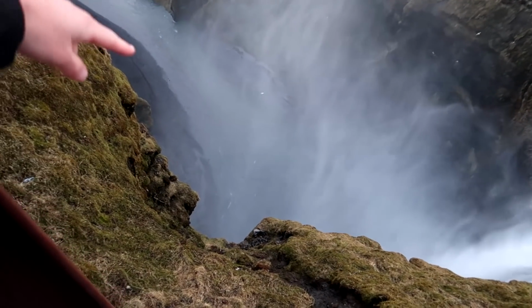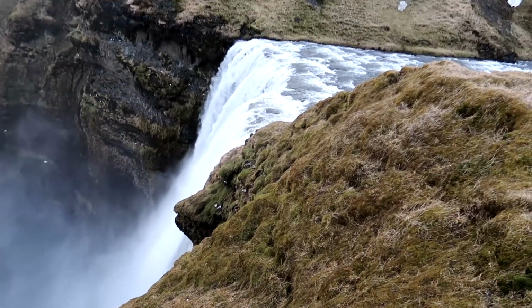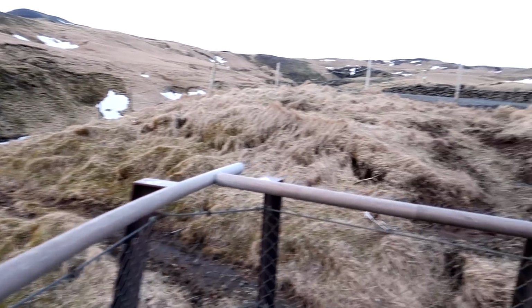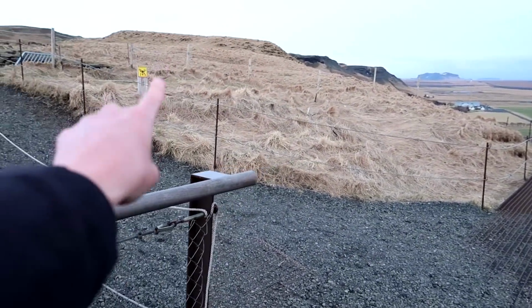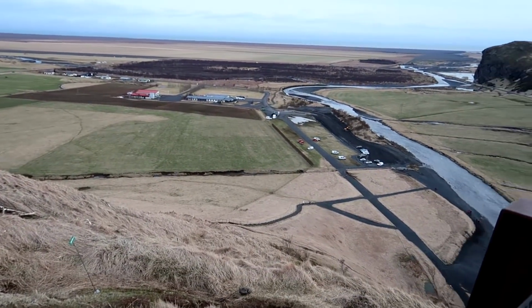But shortly afterwards I'm going to head down there. I don't think you can go behind this one, but I don't know, we'll go and find out when we head down there shortly. Right, I'm going to have a little chill out up here before heading back down. Worth pointing out, a lot of these places I'm visiting are no drone zones as well, so if you do have a drone, you are not allowed to fly them in these locations.